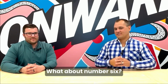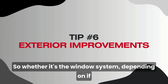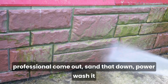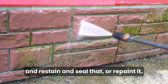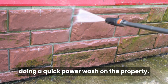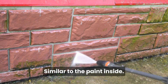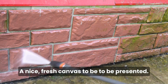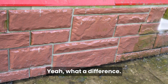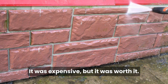What about number six? We kind of hit on it a little bit, but upgrading the exterior of the property. So whether it's the window system, depending on if you've got wood siding, maybe sanding that, having a professional come out, sand that down, power wash it and restain and seal that or repaint it. If you're looking at any other means, just doing a quick power wash on the property, just making sure it looks clean, similar to the paint inside, a nice fresh canvas to be presented. We just got all of our brick pavers power washed. Yeah, what a difference. Night and day. But it was worth it.